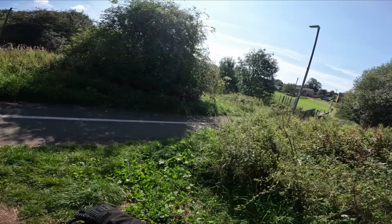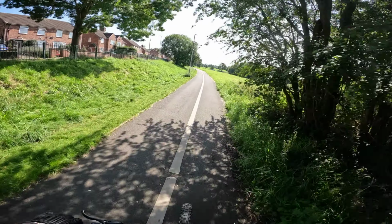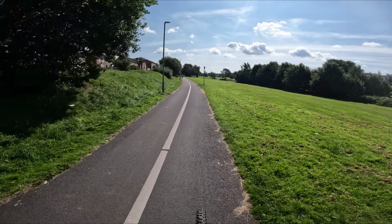So yeah, Norton, another mining village. All the mining villages around here. Chesterton, a mining village. Norton, another mining village. Again in the Newcastle borough, Newcastle Under Lyme. Not strictly Stoke on Trent, but close enough, I think, to put on the channel.